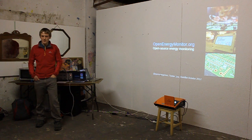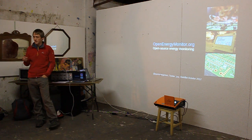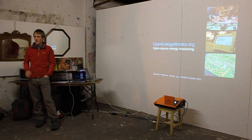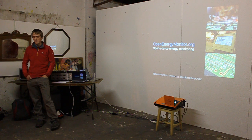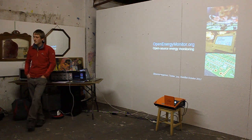What is the radio interface you're using? It's called the RFM12. It's like 433 and 868 megahertz, a wireless chip transceiver. Is that the same one that's used in thermostats? Yeah, and doorbells and car key fobs.